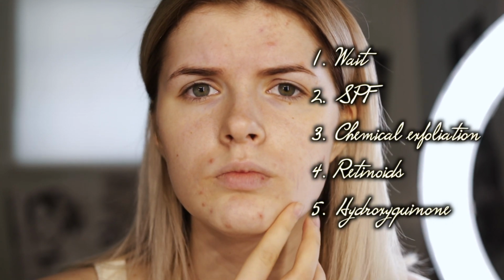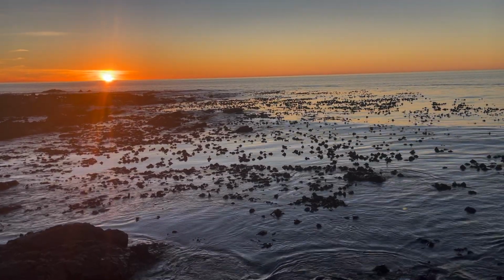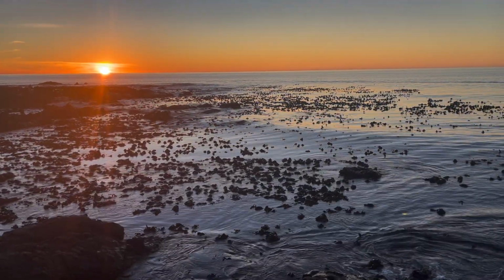The first thing is do nothing. A lot of the time, it's going to heal on its own. And when I say on its own, I mean 6 months to a year. So it is really just a waiting game, but those little dark spots are eventually going to heal. The second thing you can do to help the appearance of the dark spots is wear a sunblock. We should all be wearing sunblock anyway.